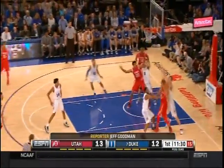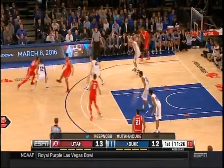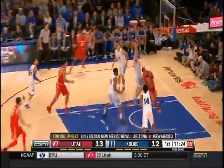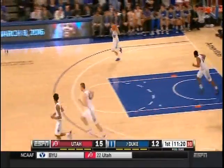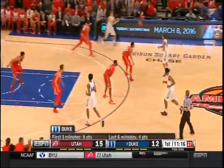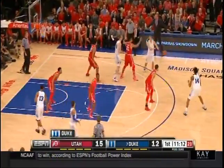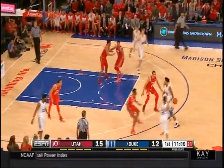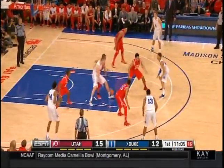Poeltl on the bench at the moment. Lorenzo Bonham, junior college transfer. Nice move all the way to the bucket. And if he could play better, they're going to be even more dangerous. The only starter they lost from that Sweet 16 team was DeLon Wright. That was a big loss. He was the best point guard in the country last year, the Bob Cousy winner. He was terrific. He's over with Toronto right now with the Raptors.